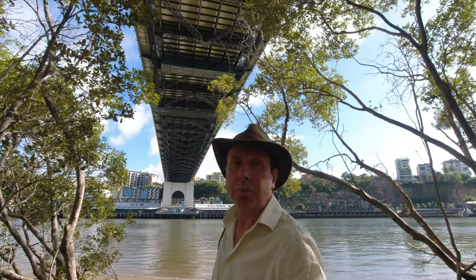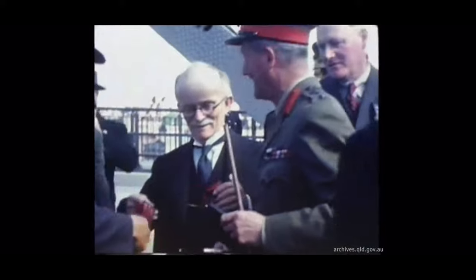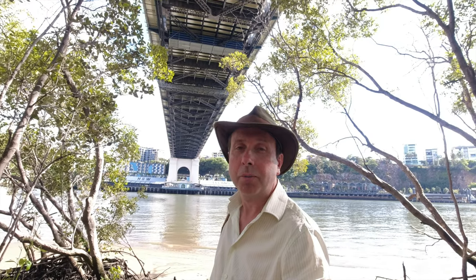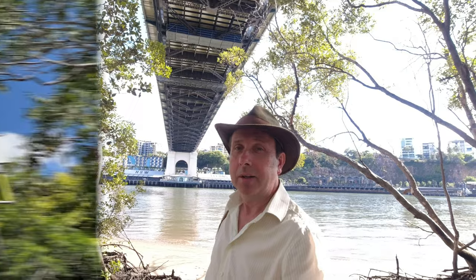The Story Bridge was opened on July 6, 1940. It was designed by John Bradfield. That's why the main road over the bridge is called the Bradfield Highway. The bridge itself is named after John Douglas Story. He was a local lobbyist for the bridge and also a public servant. There is a Larry Story bridge at Waterford, but that's another story.